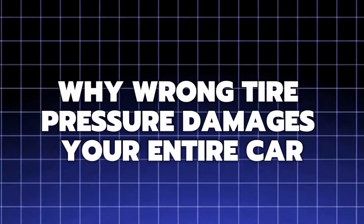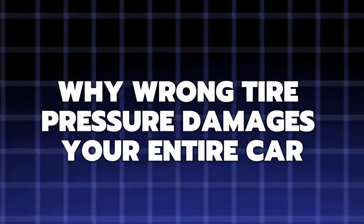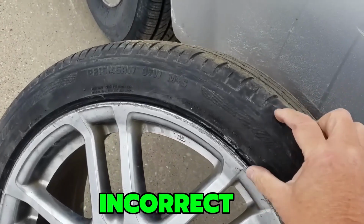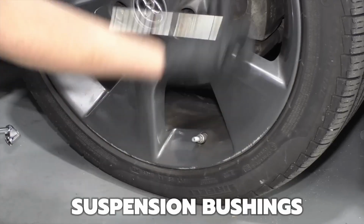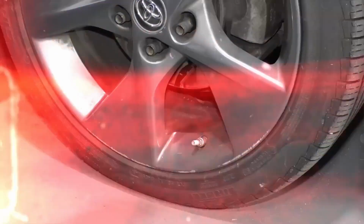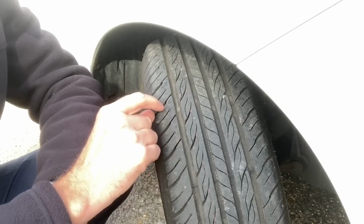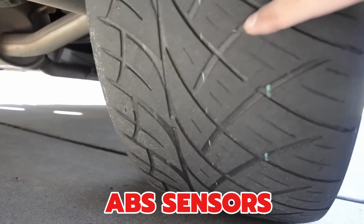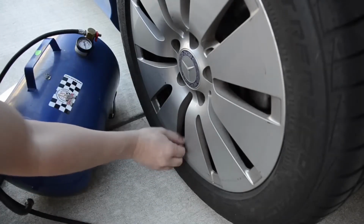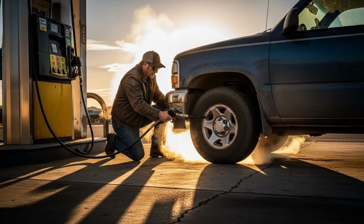Why wrong tire pressure damages your entire car. Most drivers don't realize this, but incorrect PSI doesn't only destroy tires, it also harms rims, suspension bushings, shocks and struts, wheel bearings, CV joints, transmission during load shifts, steering rack, tie rods and ball joints, ABS sensors, traction control calibration. Your tires are the only part of your entire vehicle that touches the road. If they're wrong, everything else suffers.